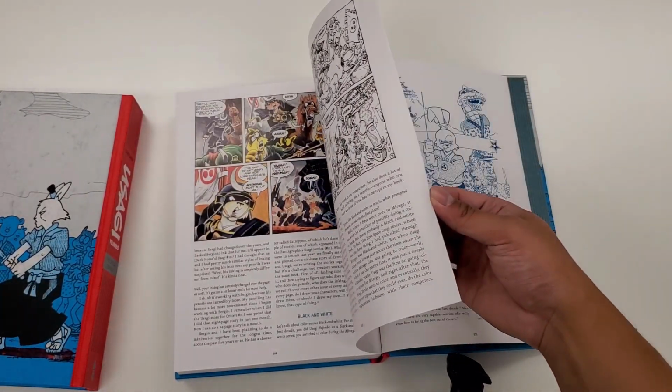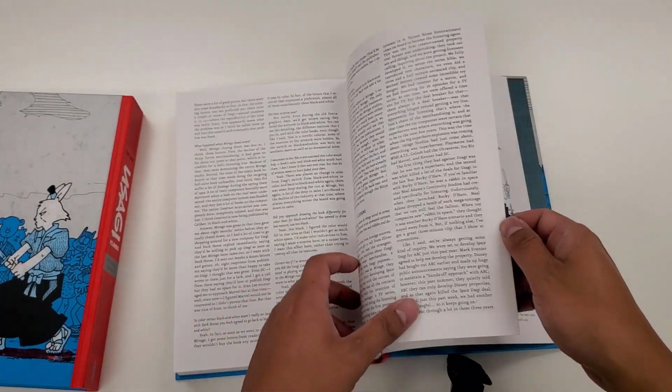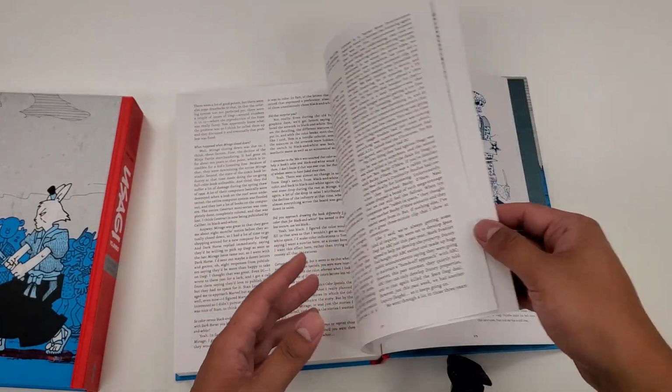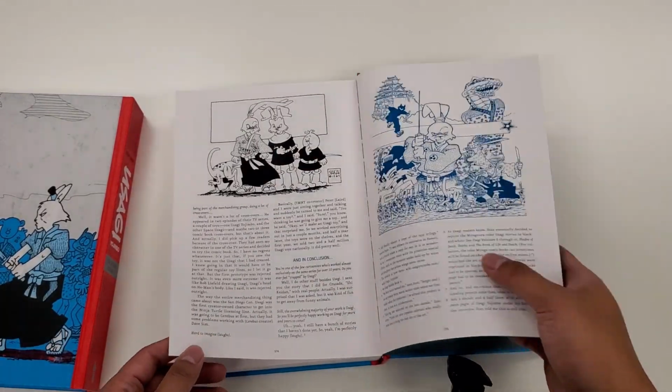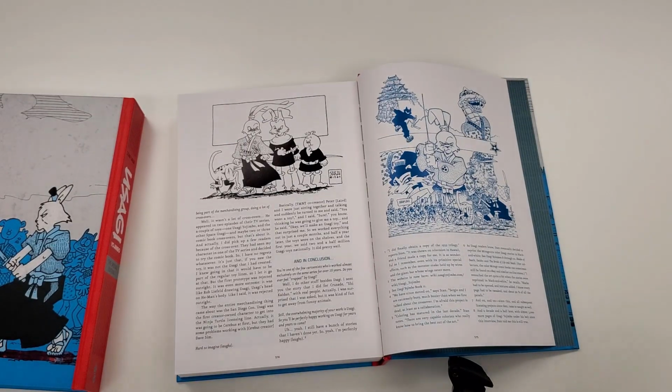I haven't really gone through this one yet because it was already 2 a.m. when I finished this series. I was like, oh, you know what? I'm going to save this for later because this is a lot of reading. But this is really interesting as well because it gives you a lot of background knowledge, and that's what I like, background knowledge of how things got started.